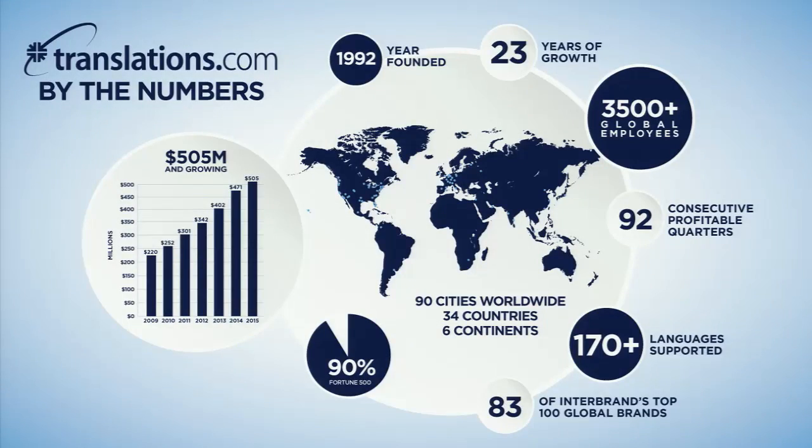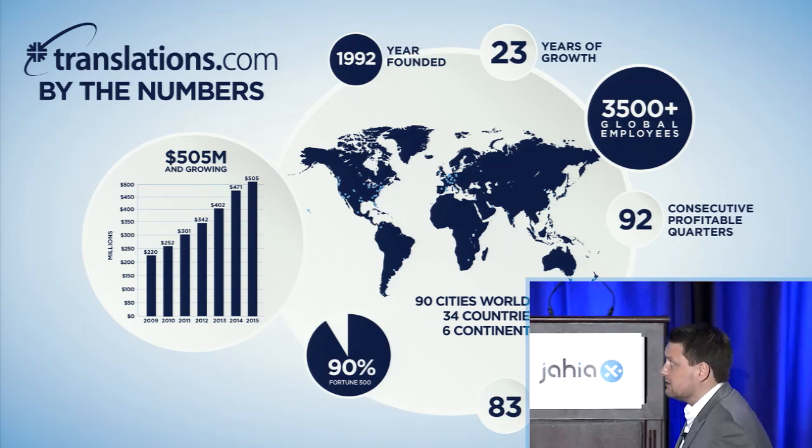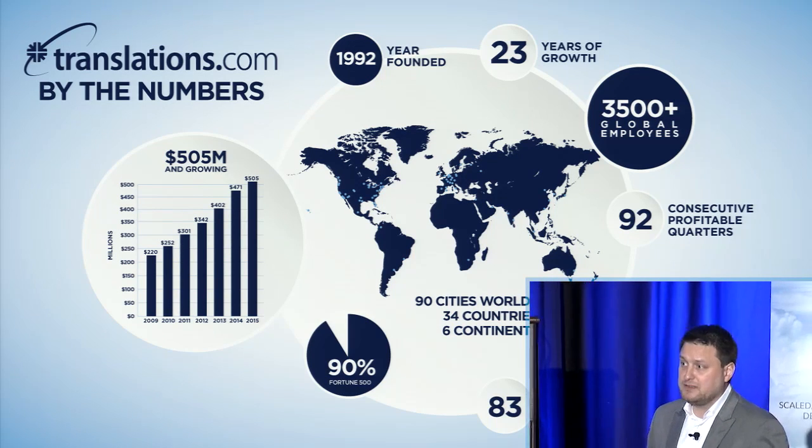So real quickly on our company before I get too far down the rabbit hole, we've been around now for several years. You can see some of our stats. Global business, offices worldwide, and ultimately there is no market that we're not supporting today. About 90 offices, close to 4,000 employees at this point, $500 million company. And what is it that we're offering?